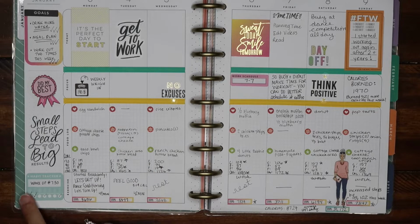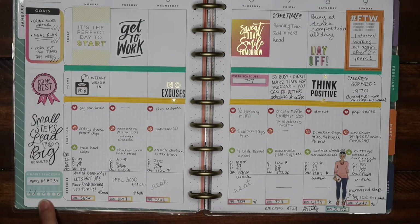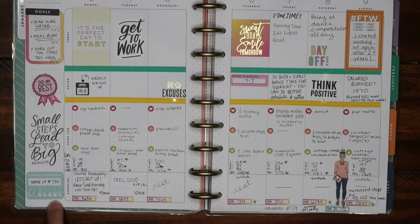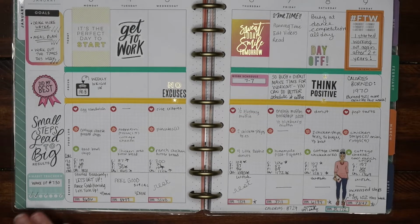And then my habit tracker was to wake up by 7:30, because at this point in time we were sleeping until 8 or 8:30, and that just felt too late for us. I ended up doing it 4 out of 7 days. And like I said, I was sick, and I was recovering from being sick. So I definitely just wanted to sleep more. Plus, January is just a cold month in the Midwest, so it's boring and you end up sleeping more. But I wanted to get back into my normal routine.